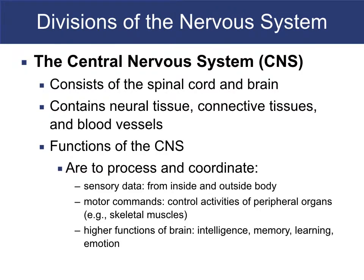I think I just said that. What are the functions of the brain, of the central nervous system? Well, it's to coordinate all of this data, okay? Now, what does that mean? Well, we get all this sensory data sent into us, like feeling and sound and vision and all that stuff. And all that stuff is sent up to our brain for our brain to think about it and decide what's important and what's not, okay?